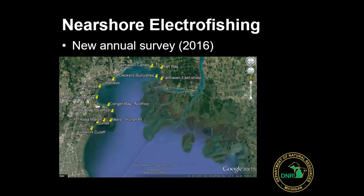Now moving on to our nearshore electrofishing survey. This is a new and annual survey, so planned to be annual. It's probably not fair to call the survey annual. It's only happened one time, but we're hoping to make it an annual survey.